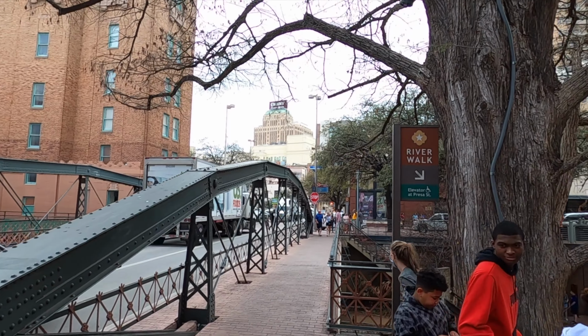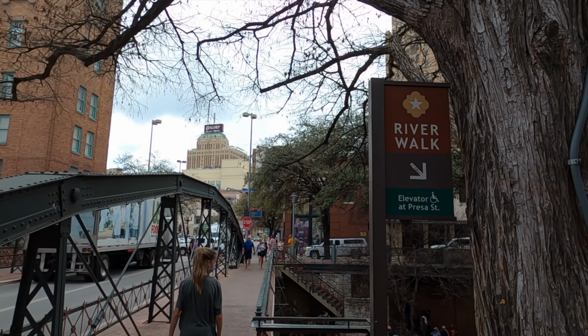So, and now we're ready for dinner. Yeah, so we're gonna go down to the Riverwalk and find a place to eat that has a patio for puppies.